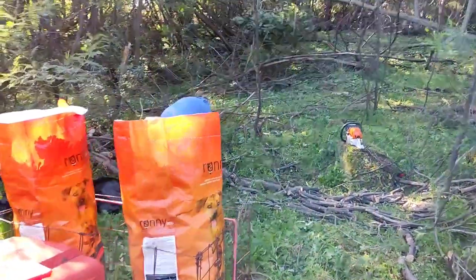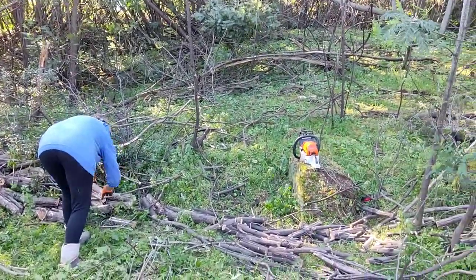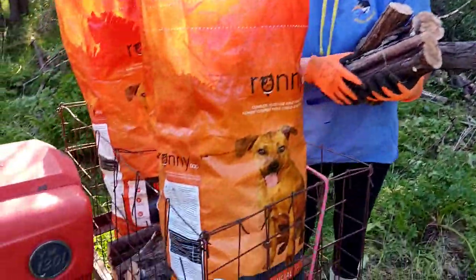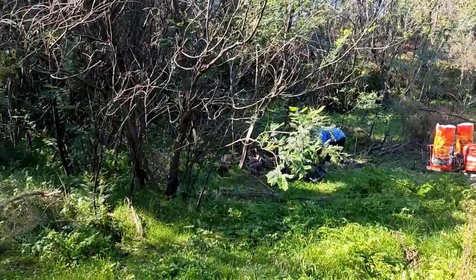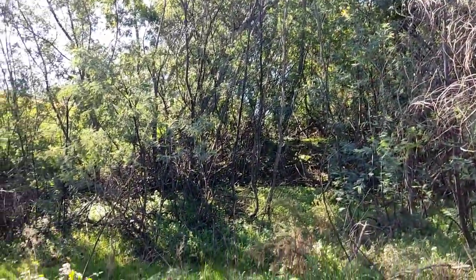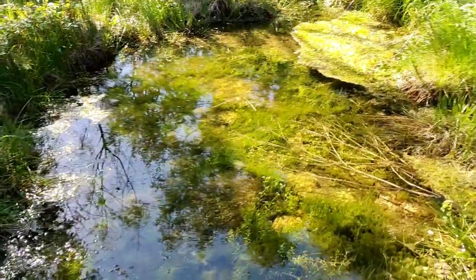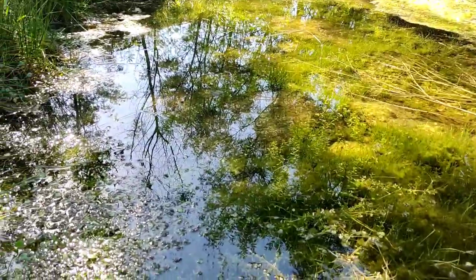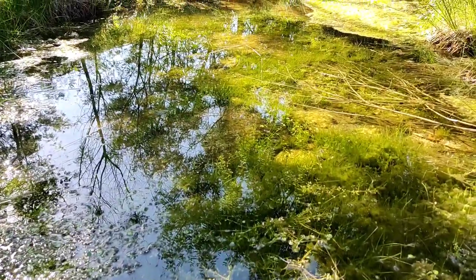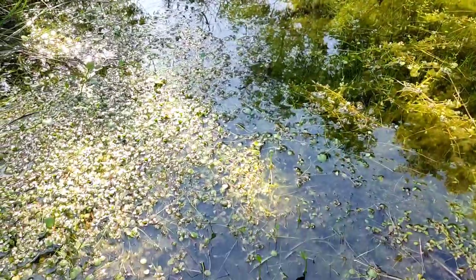Collecting wood, baby. So we are near the bottom of our land, near a bit of woodland, mainly mimosa and pine. I just want to show you this pond. Well, this little piece that I dug out to see if it would hold water has now actually turned into a proper pond. There's lots of life in there, lots of pond weed and things. It's amazing how quick nature adapts itself.